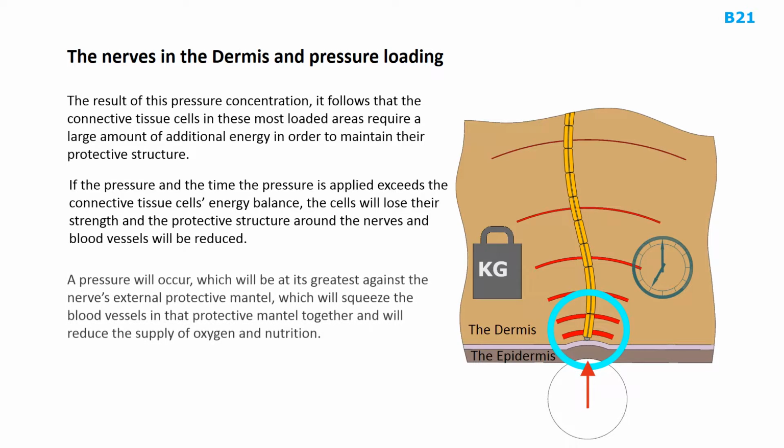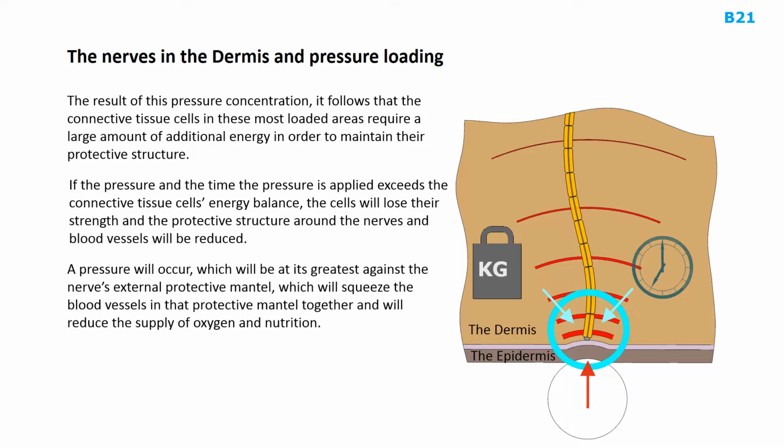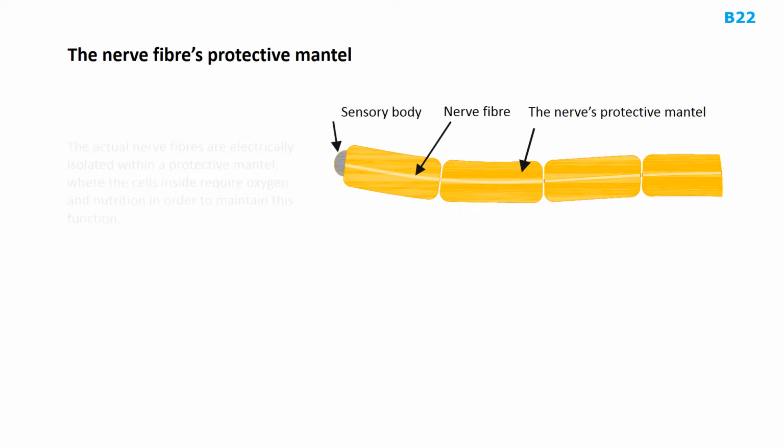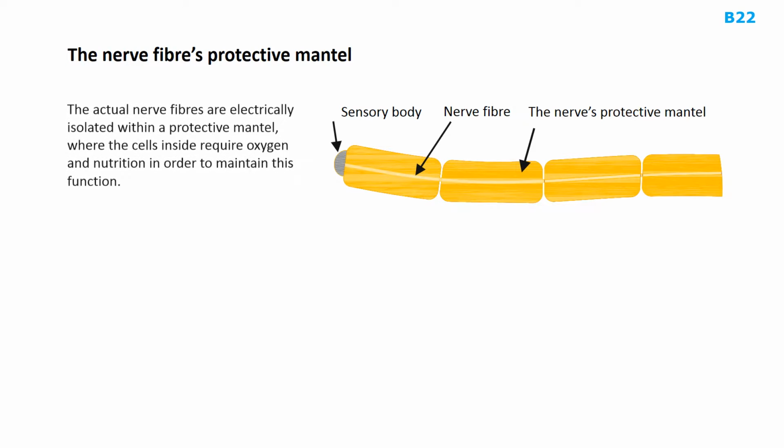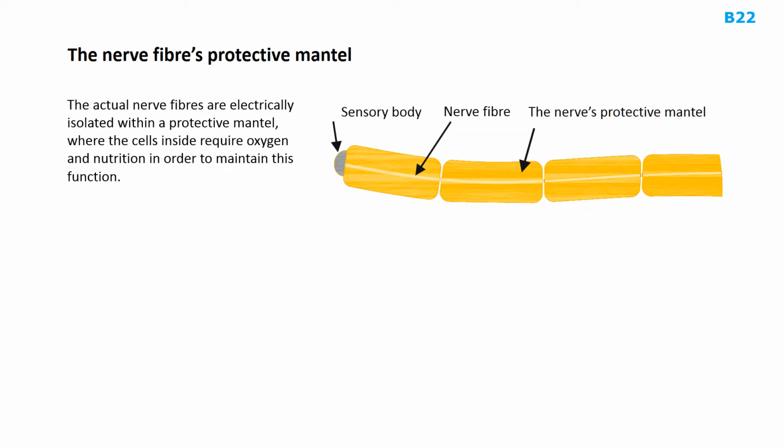A pressure will occur which will be at its greatest against the nerve's external protective mantle, which will squeeze the blood vessels in that protective mantle together and will reduce the supply of oxygen and nutrition. The actual nerve fibers are electrically isolated within the protective mantle, where the cells inside require oxygen and nutrition in order to maintain this function.